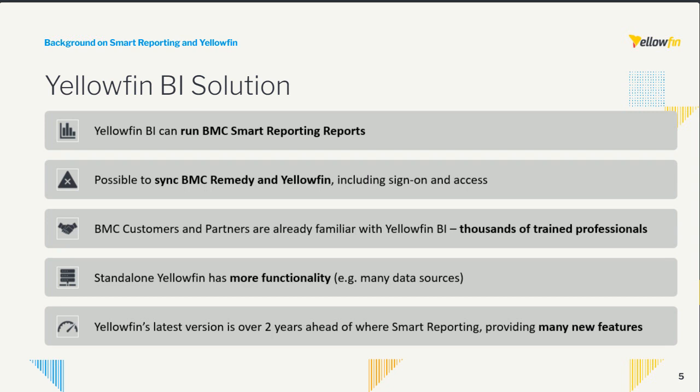The good news is that many of your customers and users already know Yellowfin. There are thousands of professionals that have experience with Yellowfin through BMC Remedy. So there is no shortage of trained users. And the good news, again, for you is that Yellowfin standalone has more functionality.